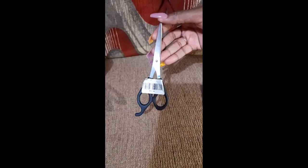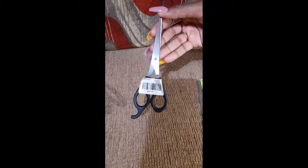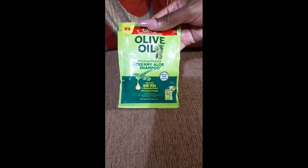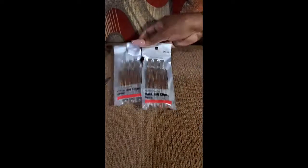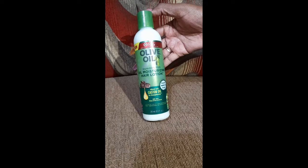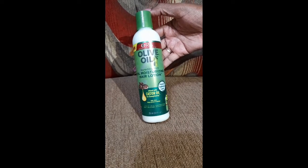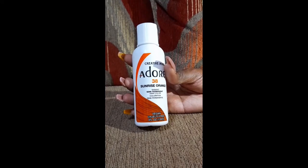Shoe polish from my mom. Hair scissors. Shampoo. Hair clips. So you don't know, we have some moisturizer. Hair dye, obviously not for me, but for my mom.